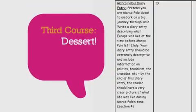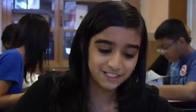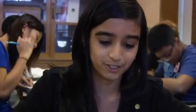Once you're done with all the sections, they then have to work on their dessert, which is an overview of the entire chapter. The learning menu is very helpful because I usually skim read and I don't really pay attention to most of the important parts. So then when I use the learning menu, I get most of the important parts and what I really need to know.